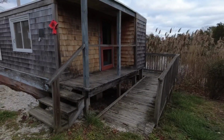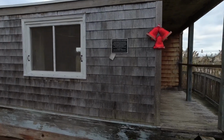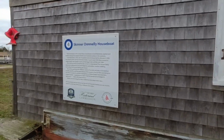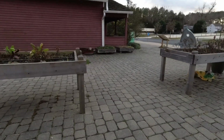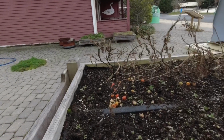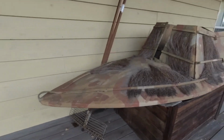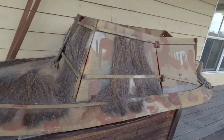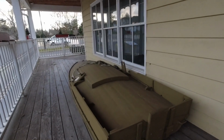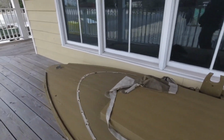Here's another one of these houseboats. This one's called the Skinner Donnelly Houseboat. Someone has little herb gardens. Looks to be some cherry tomato plants. It's like a camouflaged boat. They have another boat up here. I guess it's a boat. Not sure where you'd sit. Maybe that lifts up and you sit inside.